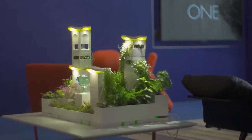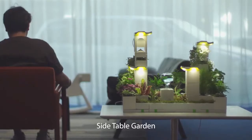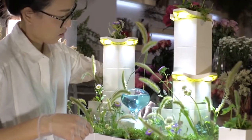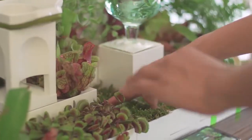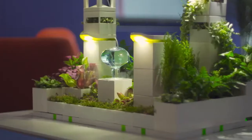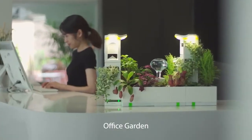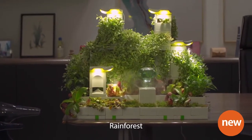Why not build it yourself at home when you don't have time to go out? With LeGrow, nature lovers can build, cultivate, and enjoy their own indoor oasis blooms. Today, I'm introducing you to the new LeGrow series.